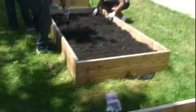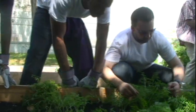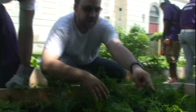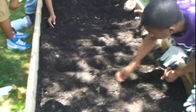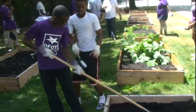We tended the tomatoes, mixed the soil, protected the plants from weeds and pesticides. That's a weed, this is a weed, that grass is a weed. You see that one that looks different than the carrot next to the carrot? Planted seeds. And even taught each other a thing or two.